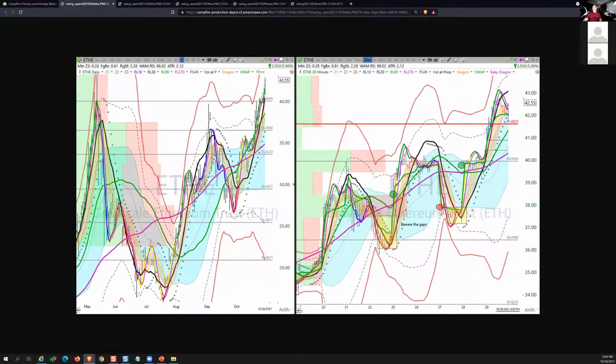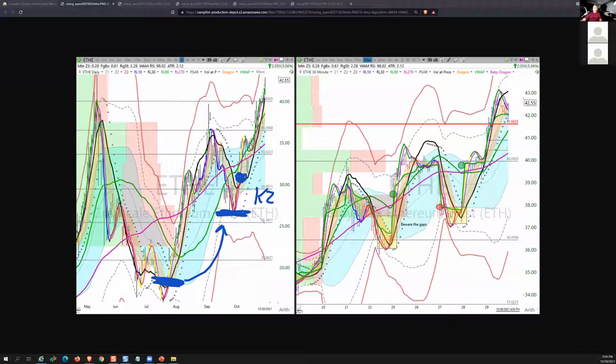All right. ETHE. Swing low. Higher low. Caught a 2 entry. Higher low. Another caught a 2 entry. Here's the peak of the RL30. Emerging dragon entry.